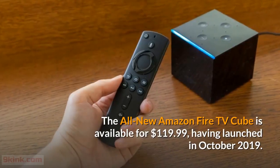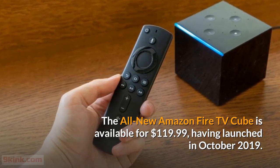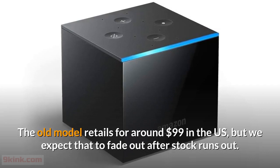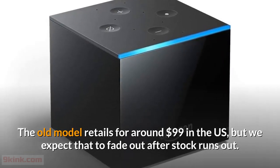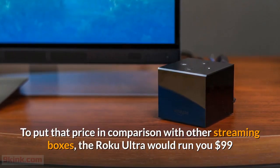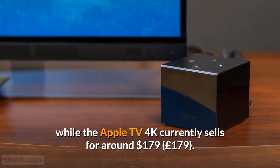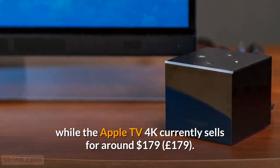The all-new Amazon Fire TV Cube is available for $119.99, having launched in October 2019. The old model retails for around $99 in the US, but we expect that to fade out after stock runs out. To put that price in comparison with other streaming boxes, the Roku Ultra would run you $99 while the Apple TV 4K currently sells for around $179, £179.